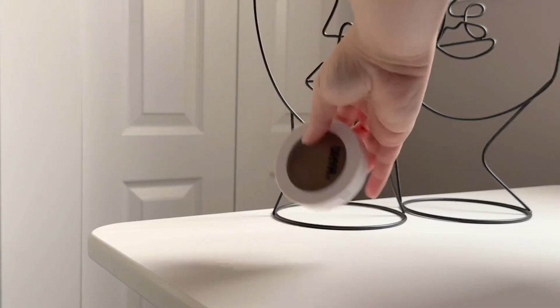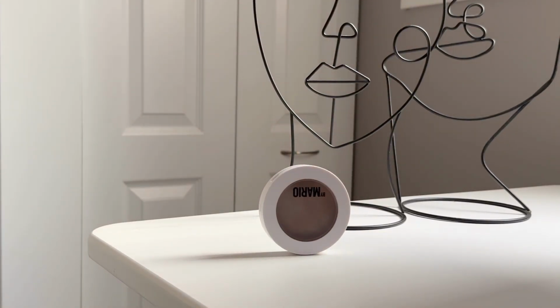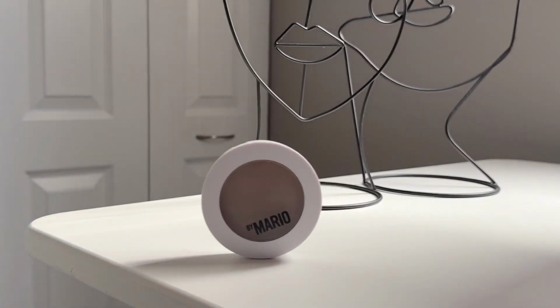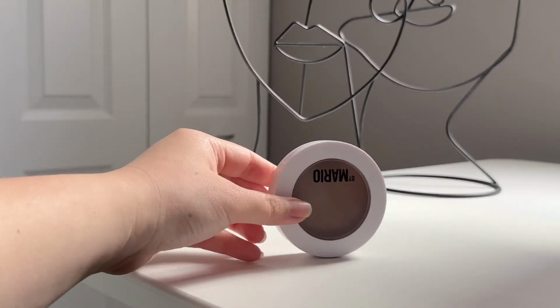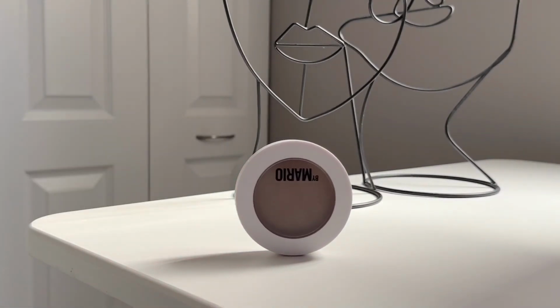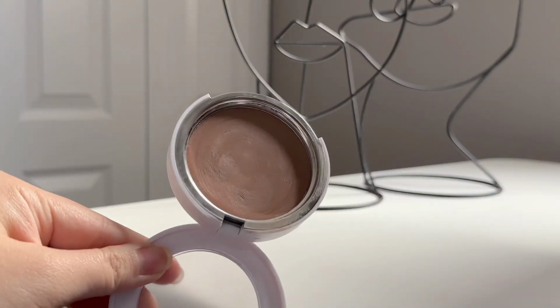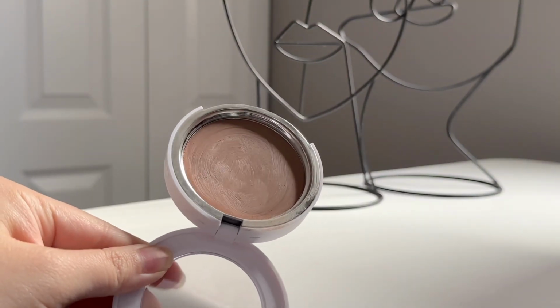One of my holy grails of all time, and this product just makes me so happy, is the Makeup by Mario Skin Enhancer. This is in the shade Light Medium. This is quite a sheer formula, so this will give you the softest sculpt, but it's just like a glow from within type of sculpt, if you know what I mean. I'd love to see this translated into a skin tint version.